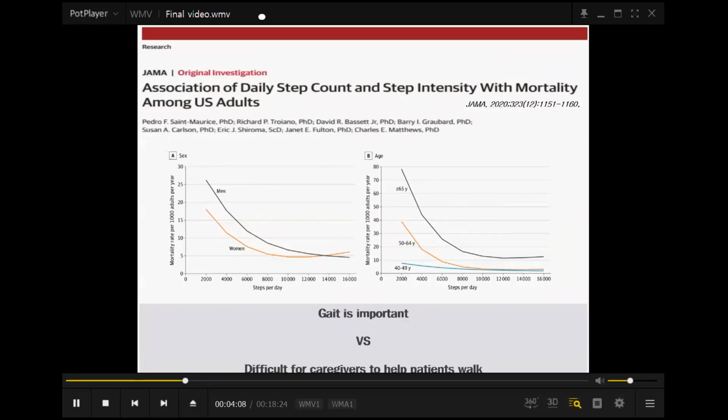This study reports the relationship between the average daily step count and annual mortality rates, showing a dramatic decrease in mortality rate as the average daily step count increases. This means walking is indeed crucial. However, in actual clinical practice, it is challenging for caregivers to physically support patients and help them walk. In this regard, exoskeletal robots can help rehabilitation and caregivers.